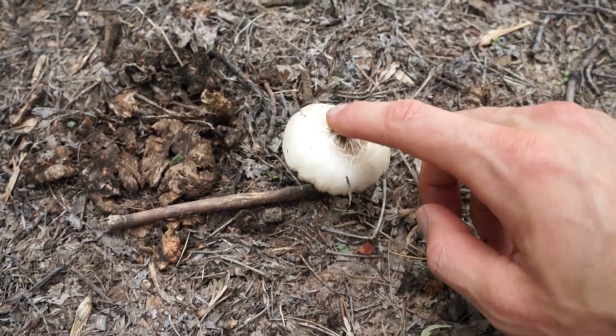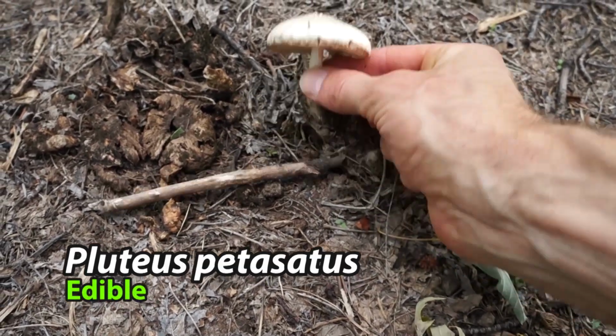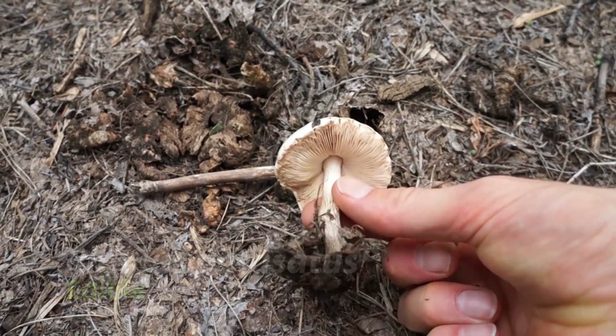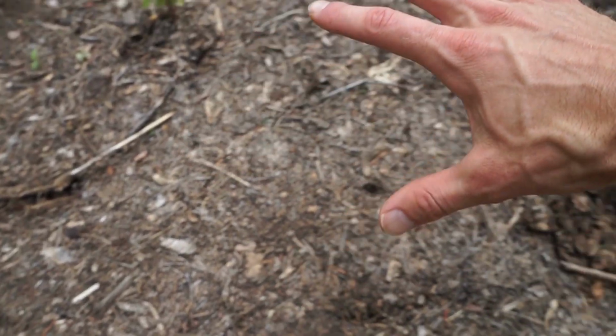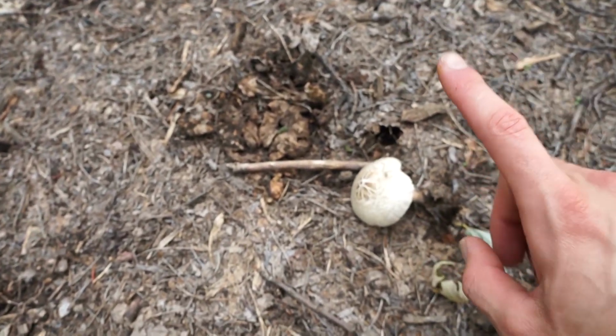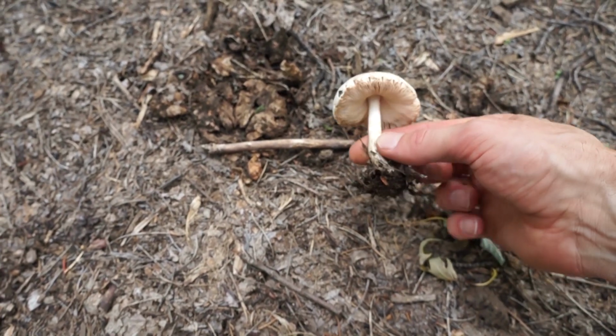Next mushroom is a small Pluteus, which is easily identified by the pinkish free gills and a lack of a ring. Although this one's a bit dried up, I know it's a Pluteus because they've been popping up here all year long. They grow from wood and they are saprophytic.